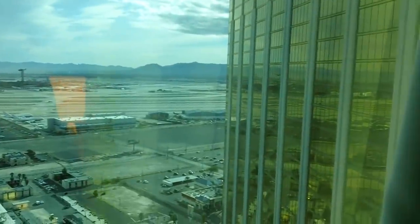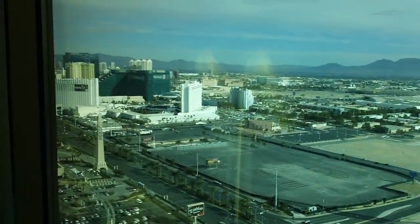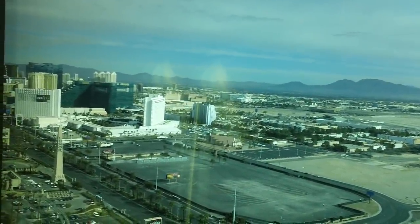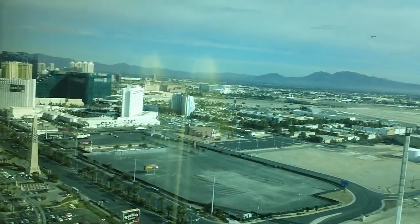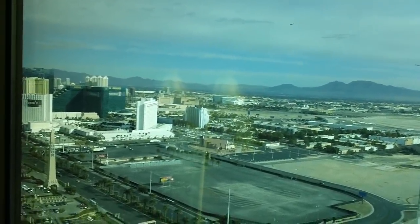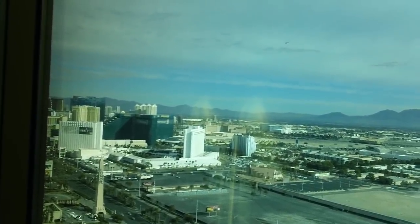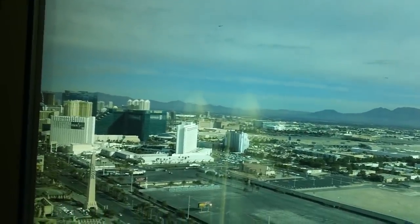But let me tell you, that's just the one wing. This is the second best view that you're gonna get, and then all the others do not have a strip view. They have either the pool view, as I showed you, which is practical, and in one wing you have a full-on mountain view, which, for me, would be the nicest. I've stayed in that wing before.